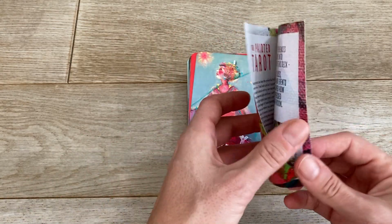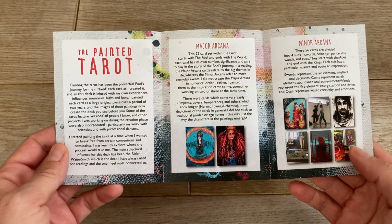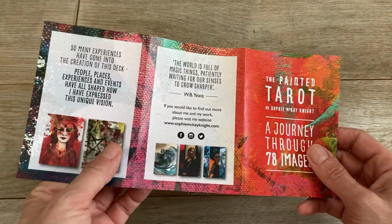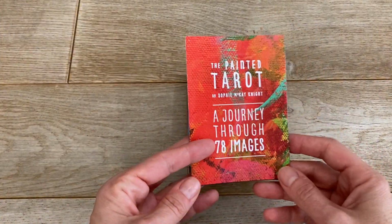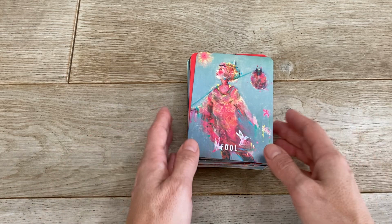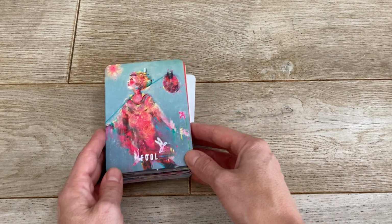So Sophie, it doesn't come with a little white book. It just comes with a little explanation and introduction to Sophie's work. Sophie's an artist, and I've seen that she's having an exhibition now. It took her 2 years to paint this deck. And yeah, just take a look for yourself. Just see what you think about the cards.